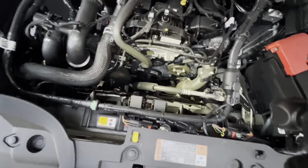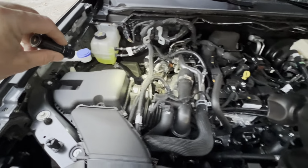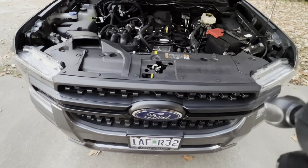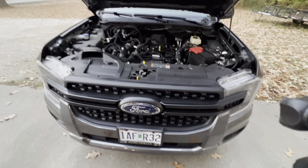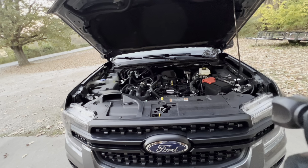This engine compartment, look at the space over here. You know how a lot of engines are just packed under the hood. This has a ton of space simply so they can put in the 2.7 liter in it, which is once again currently out. Okay, just thought I would show you that while we're thinking of it. Now let's go look at the inside.